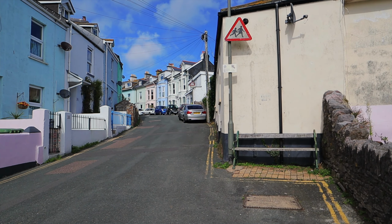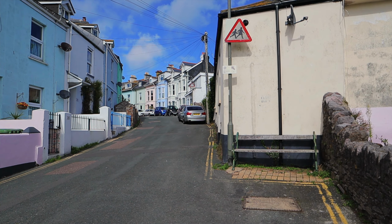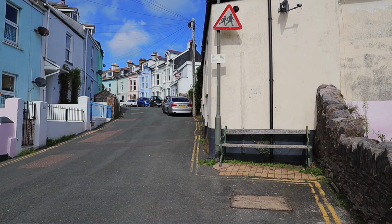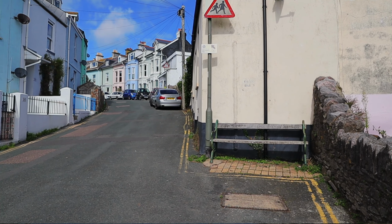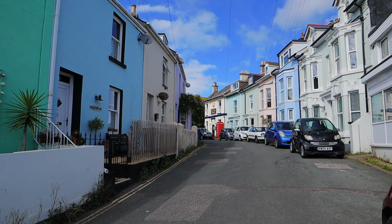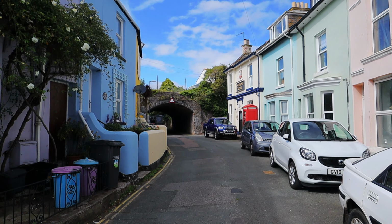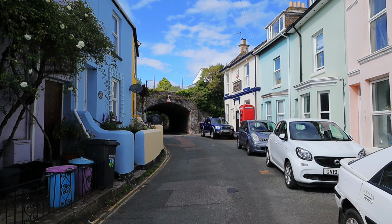Somebody's very thoughtfully provided a seat there. I'm not going to rest today. We're going to carry on straight up the hill to the site of the former railway station. Queen's Arms in front of us. And there in front of us is a big clue as to where our station was once here in Brixham.